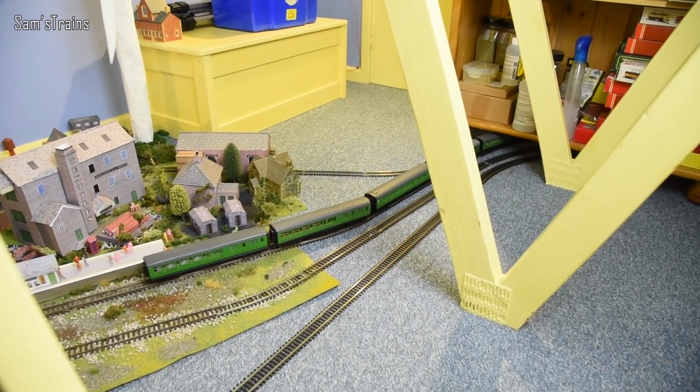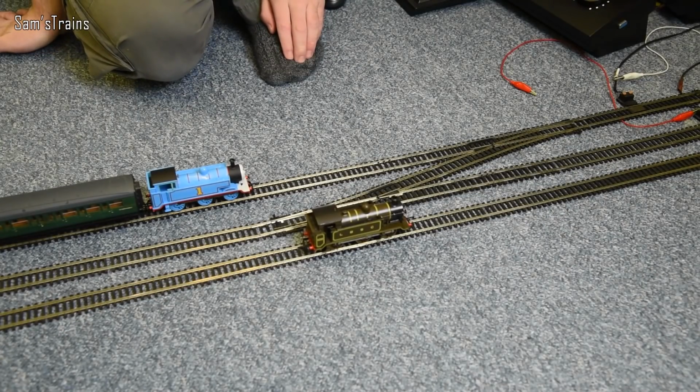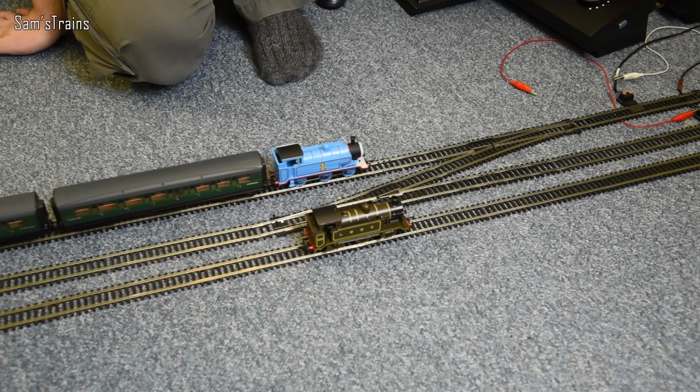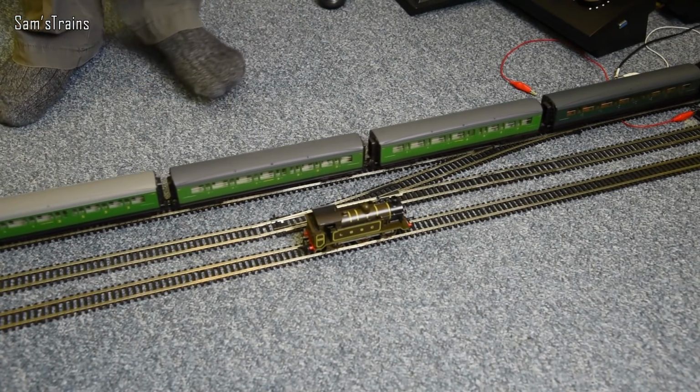Oh, this could be the end for Thomas then. Let's hope Thomas can match it. Okay, here we go. Alright, Thomas, this is the biggest train you've ever pulled, but good luck. I really hope you can manage it. Oh, there's definitely some wheel slip going on there. But let's see how he manages it. Hopefully he will.